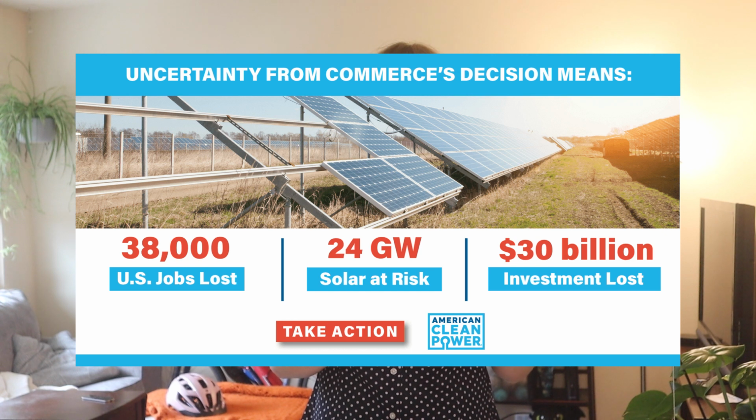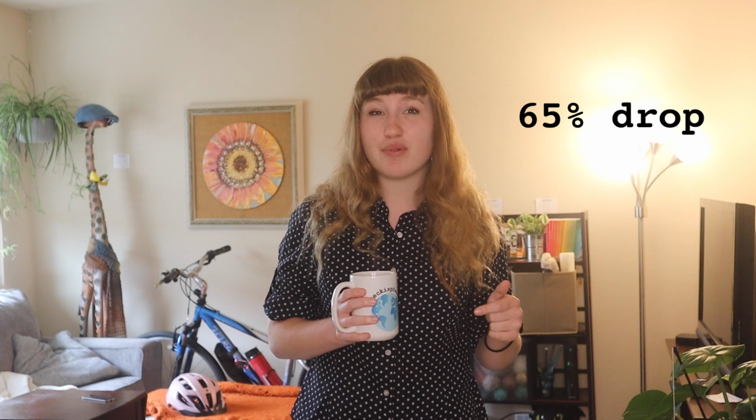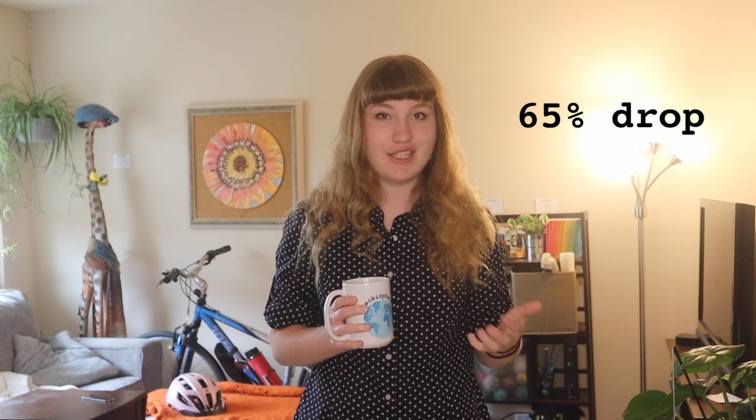The current uncertainty alone has already delayed or canceled about 300 solar projects, which is about 24 gigawatts. It also has resulted in the potential layoff of 38,000 people, which is like a third of the solar workforce. A study by the American Clean Power Association confirms that if the Department of Commerce issues tariffs on solar projects from those 4 Asian countries that I keep mentioning, it would result in a 65% drop in utility scale solar projects in the US. Keep in mind, the Biden goal is to decarbonize our energy sector by 2035, which is heavily reliant on the solar industry.